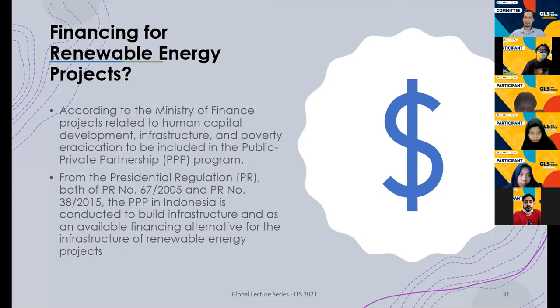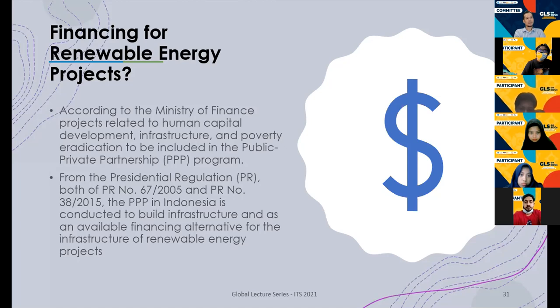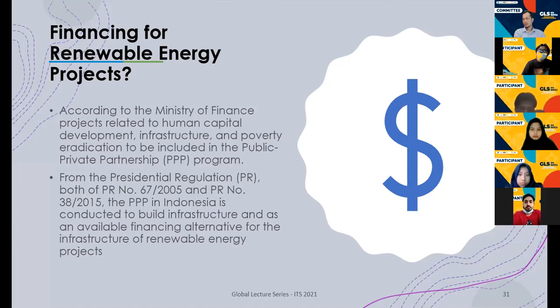But the only possible way to finance this project would be involving a public-private partnership program, which is under presidential regulation number 67, year 2005, and presidential regulation number 38, year 2015. Because this public-private partnership program is allowed to build infrastructure, including renewable energy projects. So this is likely the only possible way that can finance this huge solar PV project if our proposal is accepted.